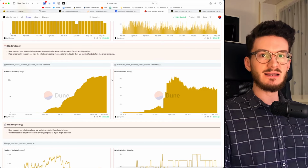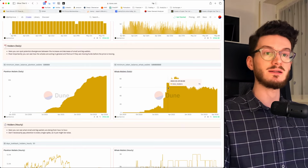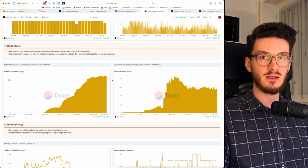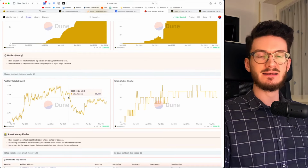months. This actually doesn't happen too often. Most of the time you have either plankton wallets or whale wallets going up with price, which then shows where the price action is coming from. But this one's a real black box. On the hourly chart over the last 30 days, it's pretty much the same.